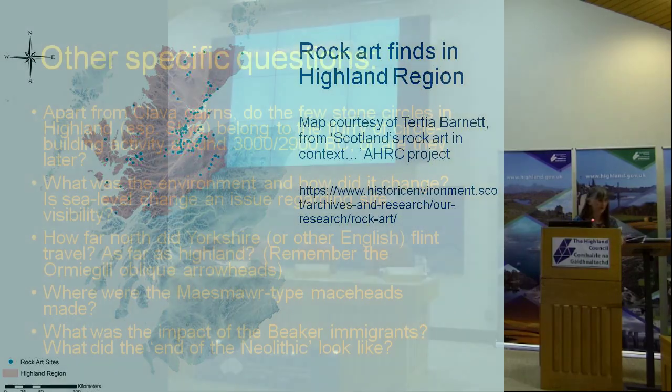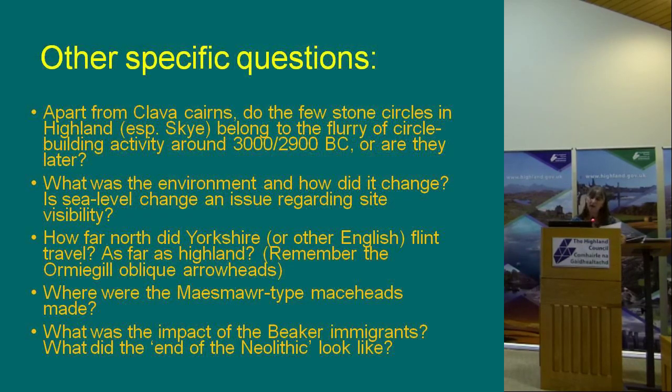And there are other specific questions, like, setting aside the Clava cairns with their stone circles, which Richard Bradley's work has shown were built after the Neolithic, what date are the other stone circles, and also the single standing stones in Highland? I'm thinking, for example, of the stone circles on Skye. Were these part of the flurry of Late Neolithic circle building around 3000 to 2900 BC that was inspired by the building of the Stones of Stenness in Orkney? Or are they post-Neolithic? Again, more fieldwork needed.